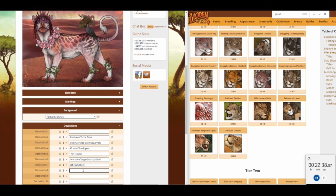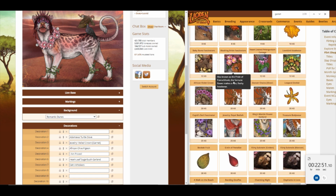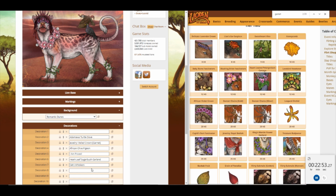A preening flamingo. I don't know that it would make sense for a flamingo to be out in the middle of the desert, but no, because it just kind of blends into my line anyway. It's just pink on pink, and that doesn't really... Oh, there are all these. Ooh, what does the blushing bride fascinators look like? Blushing bride fascinators. Oh, that's nice.